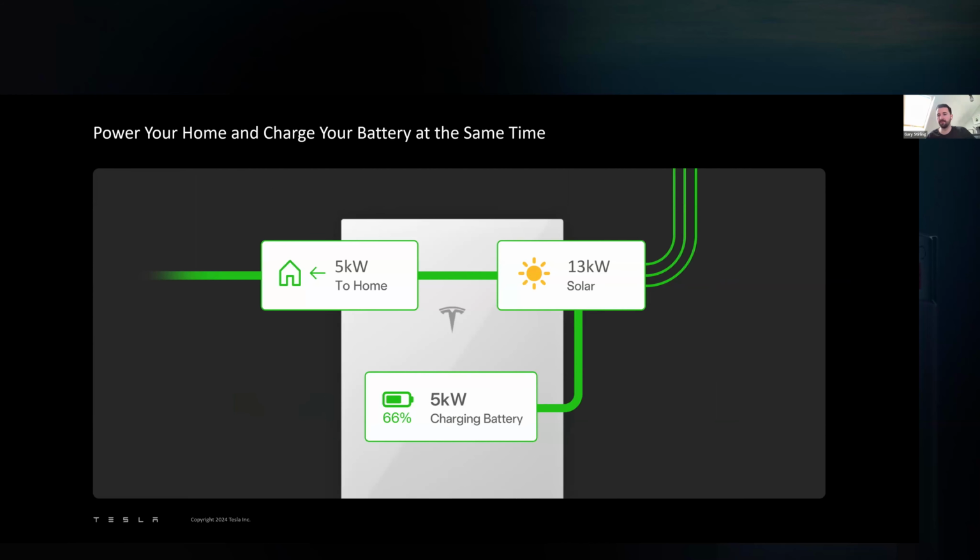Powerwall is actually capable of way more power. It's capable of up to 11 kilowatts continuous power. However, we've had to curtail it to match the ESB requirements over there in Ireland. So yeah, maybe one day we could bring the full 11 kilowatts of power, but as it stands at the moment, 5 kilowatts is the max power we can provide over there.